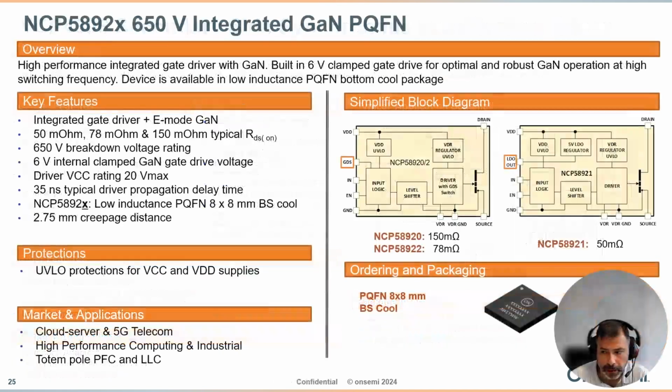If we're talking about the integrated driver GaN, we are introducing our new family, the NCP1681X family. It's a 650 volt integrated GaN in a PQFN package. It's a driver plus GaN with a built-in 6 volt clamped gate driver for optimal and robust GaN operation at very high switching frequency. The device comes with a very low inductance PQFN bottom cool package.